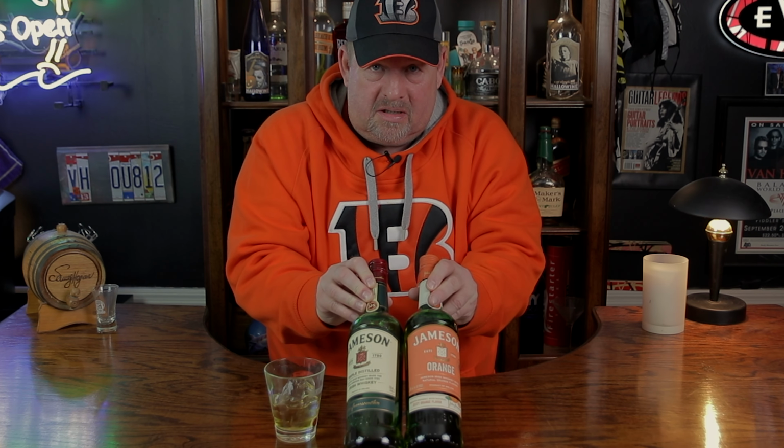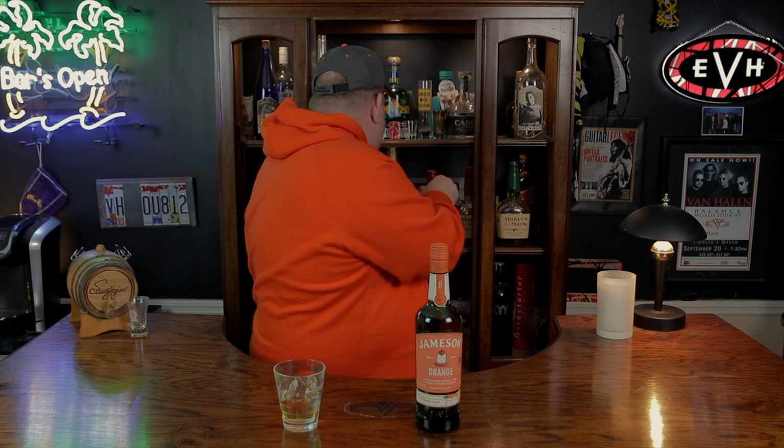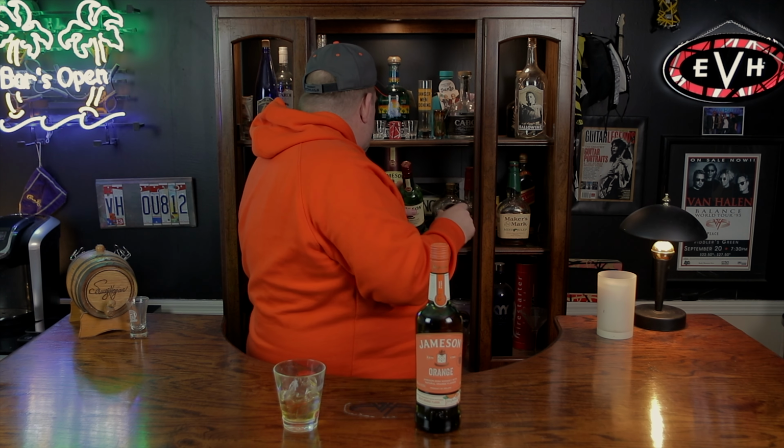Here's some regular Jameson, by the way, so you can see the difference between the two bottles. You see the difference? I know you do, because I'm recording a video. So I'm gonna put this right back here. Oh, and I've got some aged special blend, which by the way is smooth stuff. Now it's not Redbreast. Did I say red breasted? I sure as hell did.